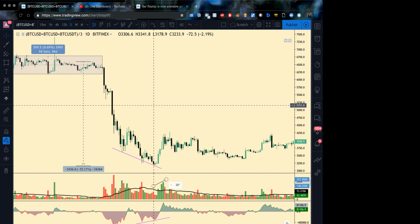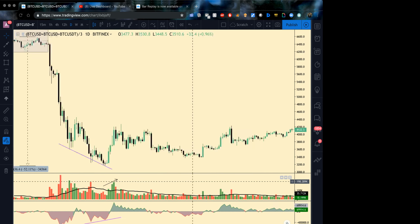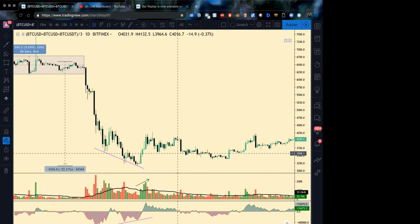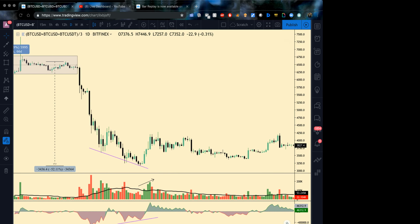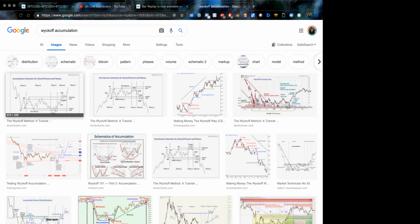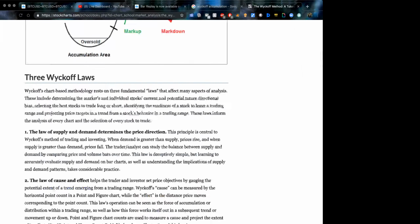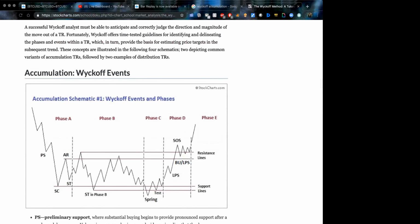So in my opinion, and if you're new to the channel, I love Wyckoff. I'm a Wyckofian trader, and that's how I do all my analysis, just Wyckoff. It is the most clear way to explain accumulation. It is the clearest way to explain price action. This literally exists on all time frames. It just simply does not matter. Everybody should look at price in this way.